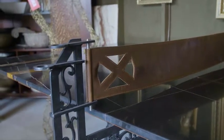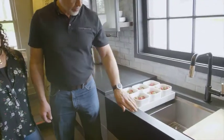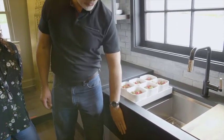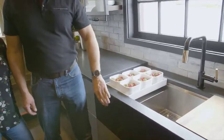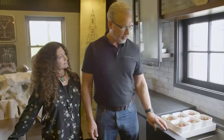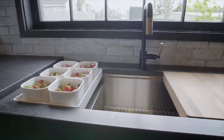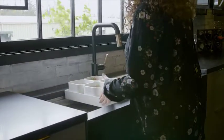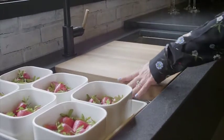This sink here we created in our granite shop, and what we did here was we mitered this front corner to create the look of a farmhouse sink. But we wanted it to look a little more modern, so we used a sleek granite, and we undermounted a sink but left a reveal so that these cutting boards could slide in and different accessories can go in.